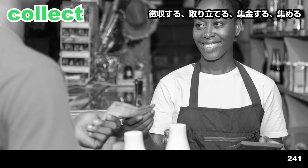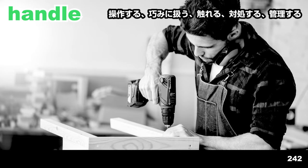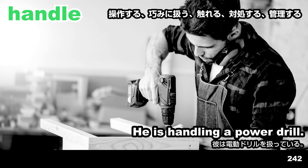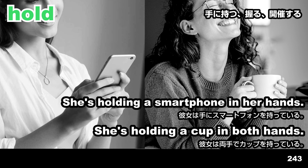Collect. The clerk is collecting a payment. Handle. He is handling a power drill. Hold. She's holding a smartphone in her hands. She's holding a cup in both hands.